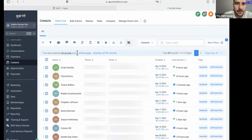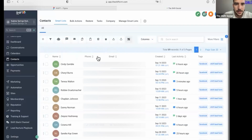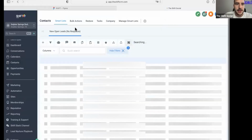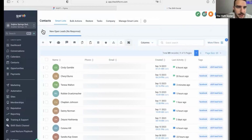But what I'm going to do on these people is tag them as reactivation. Let's see. Okay, it doesn't let me add a tag through here. So I am going to actually just save these people as a smart list. New open leads. So these are all leads that haven't responded. And this is really nice too, because you can save them here, and then they stay right there. And then you have those leads as a tab.